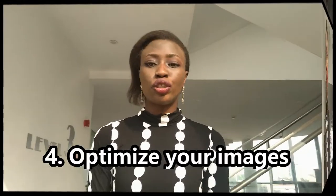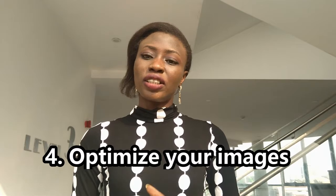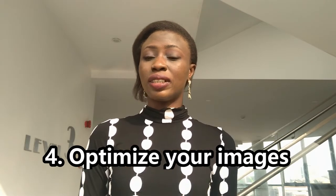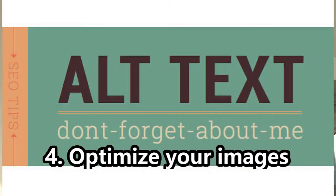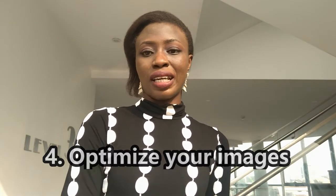The last tip I'm going to touch on is image optimization. What I mean by image optimization is you have to understand that the search engine doesn't understand images the way we humans understand them. We can see an image and identify what it is, but the search engine will not. That is why there is what we call the alternate text. The alternate text allows you to give a description of what the image is all about, and that actually helps the search engine to pick up whatever type of image you have when you have readers or viewers or interested people who are searching for that particular type of content.